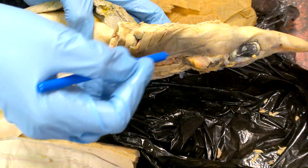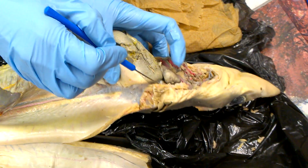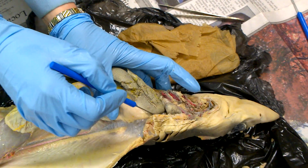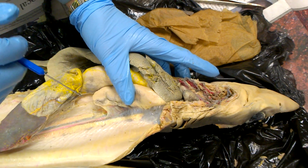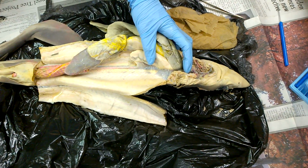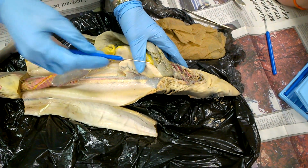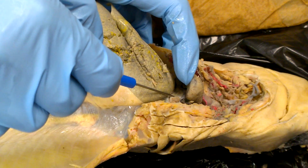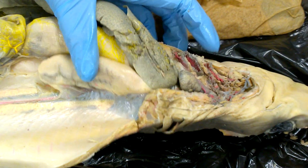But there is an anterior cardinal sinus right here, and that one comes around and also empties into this corner structure, which is called the common cardinal vein. You can see that really well on the model, and I'm only going to ask you it on the model, so be sure that you can find it there. And then the common cardinal vein empties into the sinus venosus. Perfect.